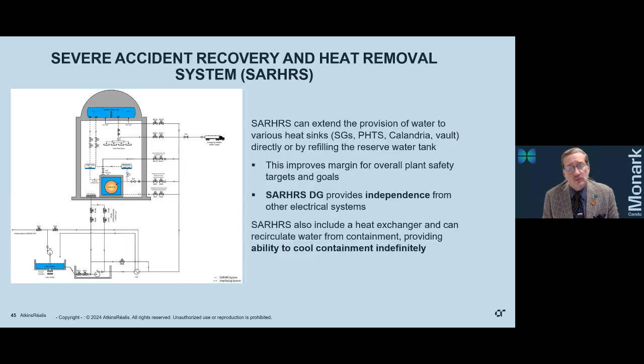The last system, this is an important system. It's called SARS. This is our severe accident management system. And in a way, it's a little bit analogous to a long-term ECI system, except it can pump water back in almost anywhere.